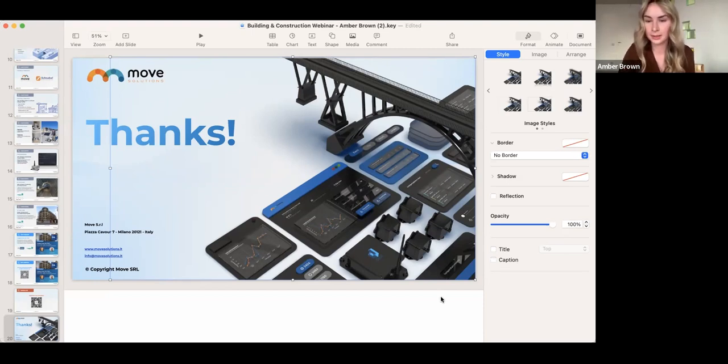For modal analysis, what is the time synchronized value of your accelerometer? It's a good question. I believe it's within 500 microseconds, but let me double check. Yeah, it's within 500 microseconds between the time synchronization.